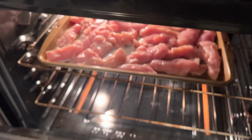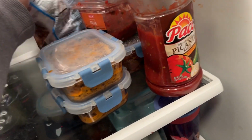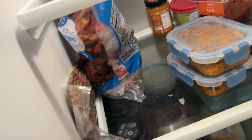All right, so in the oven, we've got 3.65 pounds of chicken tenders. And if we go to the fridge, we've got some beef from last week. And then we also have all of this 85-15 lean burgers right there.